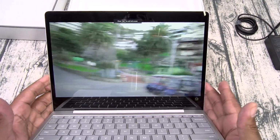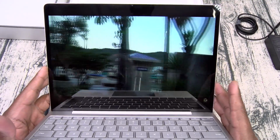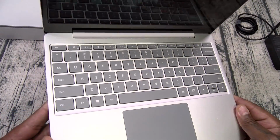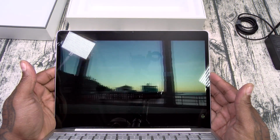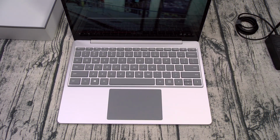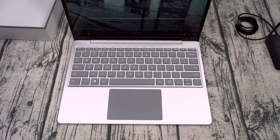Now, look at this display. This is beautiful. You hear the speakers? Check this out. Now, I want to do a quick side-by-side because I'm really curious to see which speakers sound better. These actually sound good. Now, I could just be living in a vacuum, but I want to do this live test. Let me pull out the Chromebook. I'm going to set them up side by side.